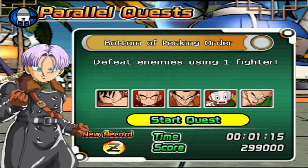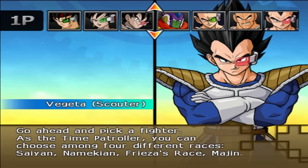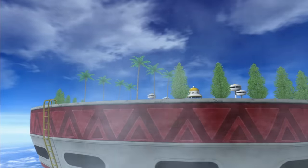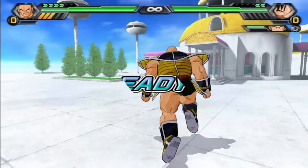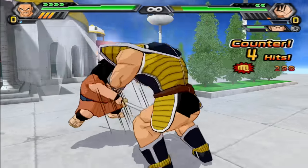Something tells me this is not going to be as easy as it was in the show. If I could just use Nappa and Vegeta, this would be so easy, bro. But I have no faith in my Nappa. I've got zero faith. I have absolutely zero faith. All right, this ought to break up the boredom. No. Looks like I'm going to beat you before I can eat. Oh my god, bro. I'm so scared. But wait, maybe this is my first mistake.